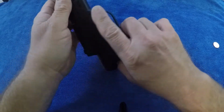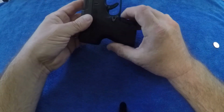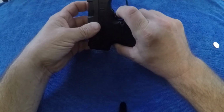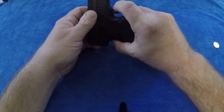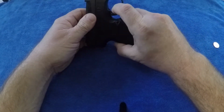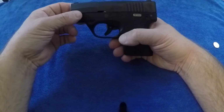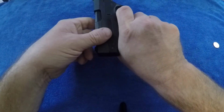So why on earth did I buy this thing? Oh, did I mention that it's got a double action trigger that's heavy? And the travel is huge. What an abysmal reset. I mean, all these things add up to this gun. Why is anybody even talking about it? Why the hell did I buy it?